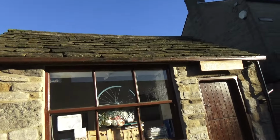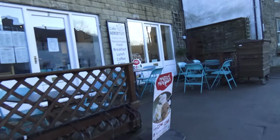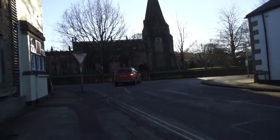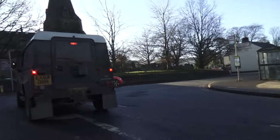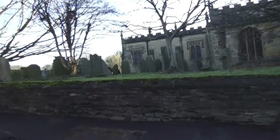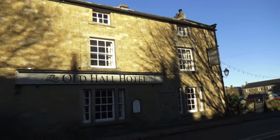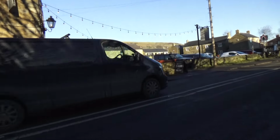So I don't know what that is. Cafe, it's sort of, well, looks like it's got pictures hung up inside it. I'll come back to the church. Got the old bank chambers there. So it's Edale Road. If you want Edale, turn down the side of the post office. We'll have a look around the church in a moment. So we've got the old hotel. Plenty of food there.